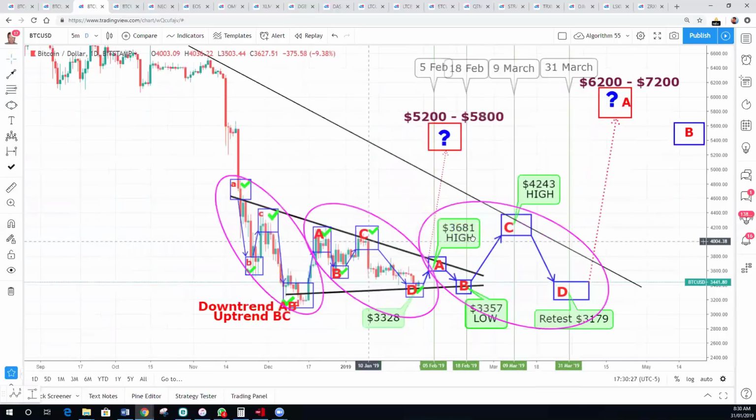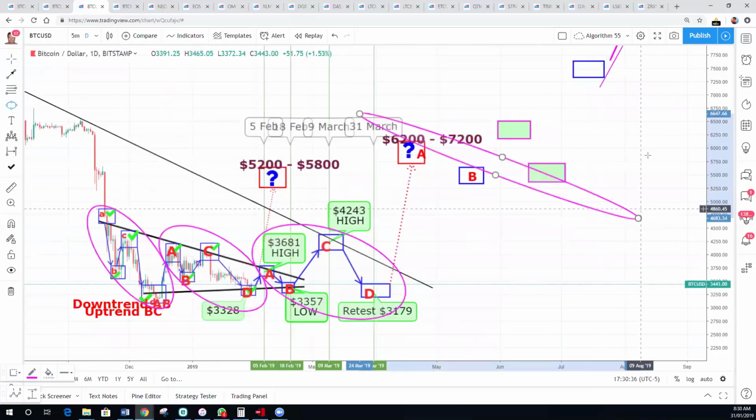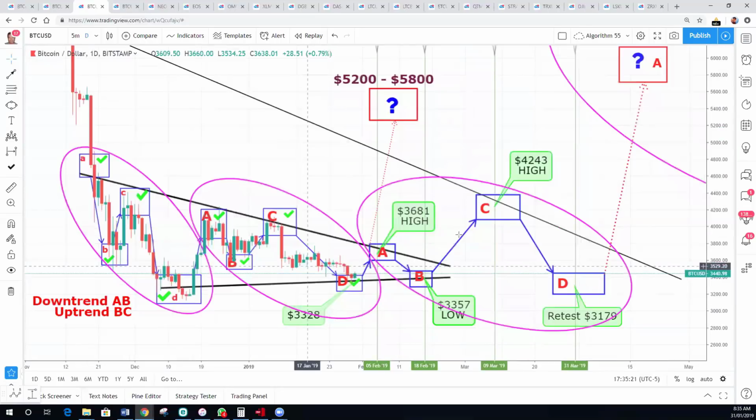Now remember, the algorithm pattern always shows A, B, C, D. There's going to be a larger pattern being formed on this side here. And that pattern here, now remember, these dates are not correct. As we go forward, I'll give you these exact dates. Now this pattern here is A, B there, C with an uptrend, a D, a drop, and then it starts over again. What do we do with this information now?